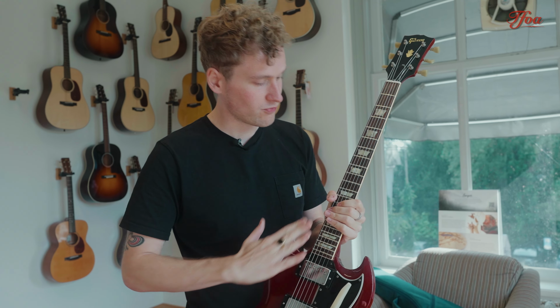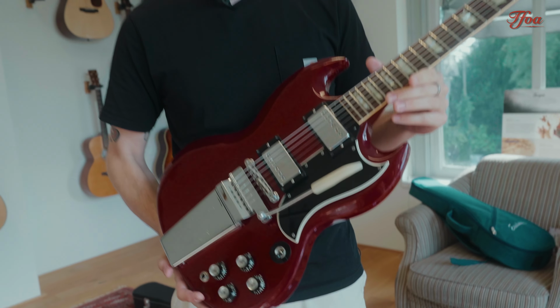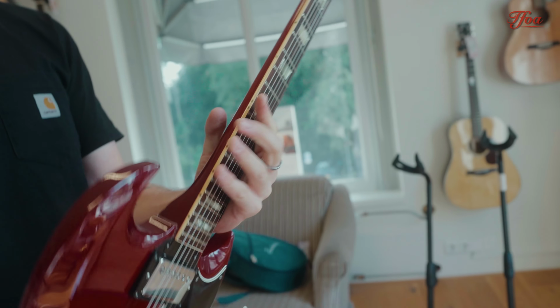We have the Brazilian rosewood fingerboard on this SG from '65. It just looks so cool. This is a rock staple and in great condition. So we're going to listen to Tom shred on this. Go Tom.